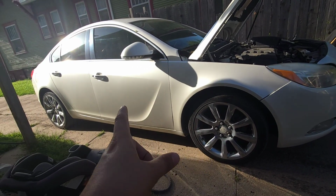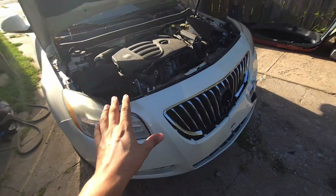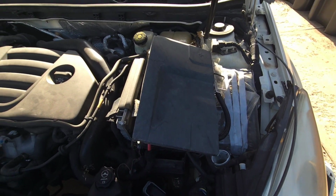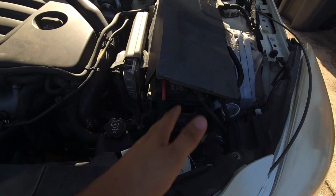They did come in a 5-speed or manual. I don't know if it was 5-speed or 6-speed, but it was a manual transmission. Sadly, this is not it. This is the automatic one. We have a dead body. What? I mean, I guess if you want to call this car a dead body, but a dead battery. We have a dead battery.